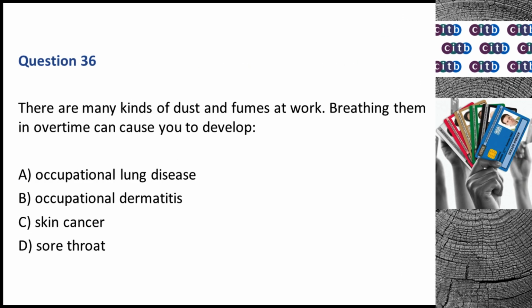Question 36. There are many kinds of dust and fumes at work. Breathing them in over time can cause you to develop A. Occupational lung disease.